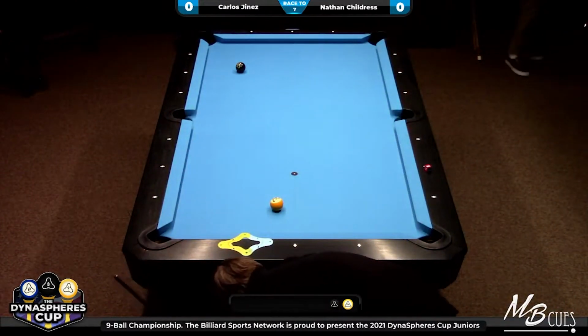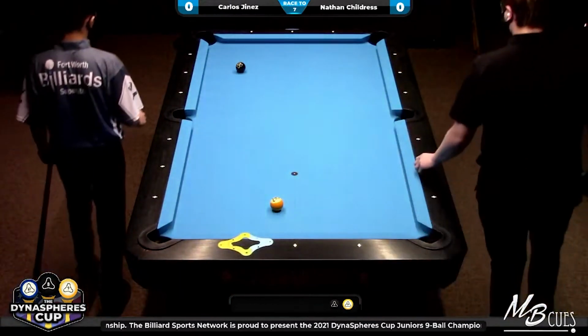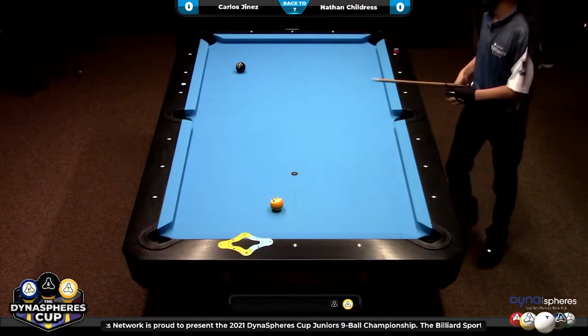I have found myself doing, instead of trying to come around into the middle of the table and then shoot the 8 in the same pocket, I've been finding myself in situations just taking the corner that the ball's hanging in, and then just taking the longer shot on the 8 ball.